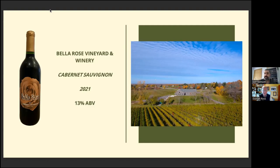Yeah. I mean, honestly, despite a cold and wet 2021, this Cab Sauv is coming off very ripe and fruit driven to me. It's very pleasant. Yeah, there's some nice oak tones in this one. I don't know what the barrel treatment is that Michael did at Bellarose for this, but it's very nice, very smooth, very drinkable.